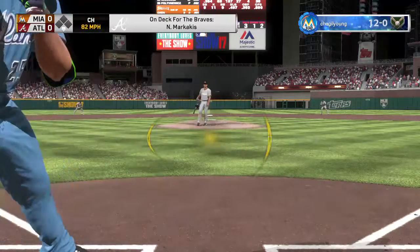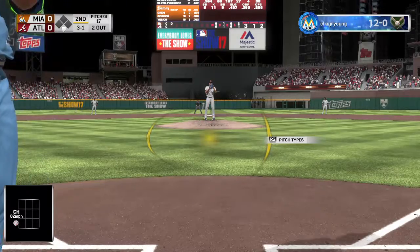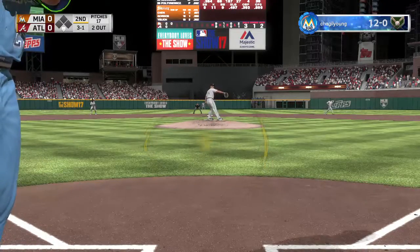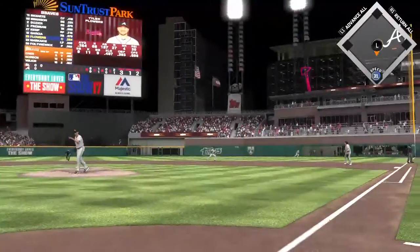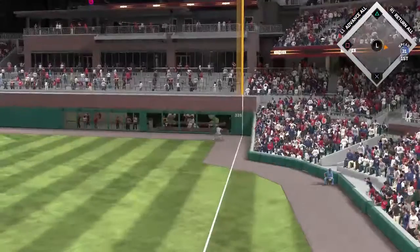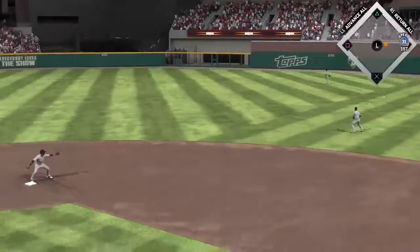Now a check swing, but he does manage to hold up in time. Ball 3. You know, I think that off-speed pitch fooled him a little bit, but not enough. He was able to hold back. And opposite field as he lines this down the line in right. That gets down, and he's got himself a base hit.